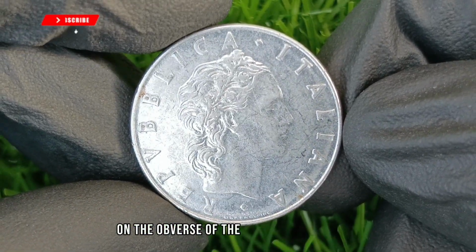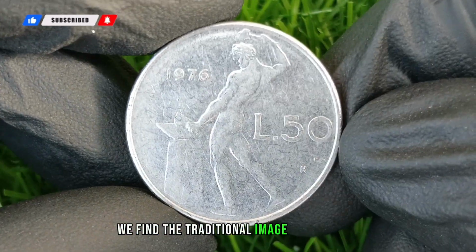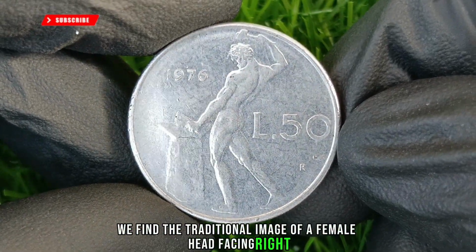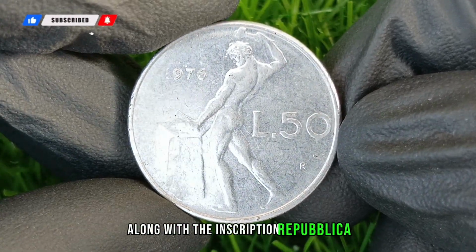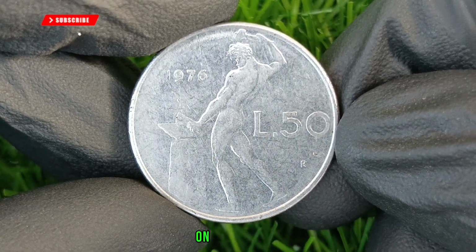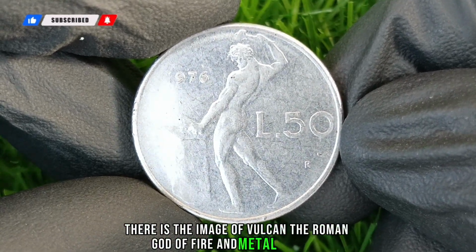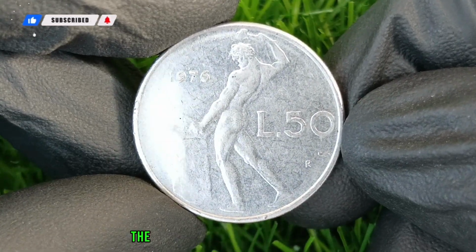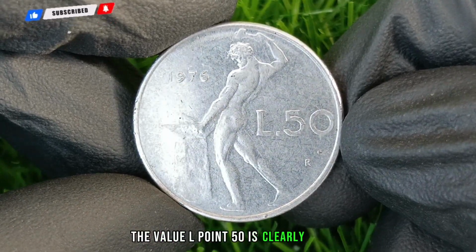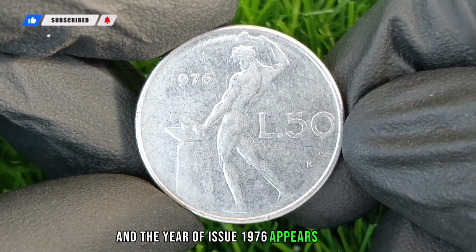On the obverse of the 1976 Italian 50 lire coin, we find the traditional image of a female head facing right, representing the Italian Republic, along with the inscription, Repubblica Italiana. On the reverse, there is the image of Vulcan, the Roman god of fire and metalworking, standing next to an anvil with a hammer in his hand. The value L.50 is clearly shown, and the year of issue, 1976, appears nearby.